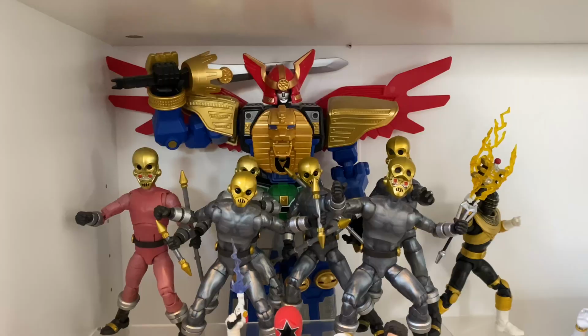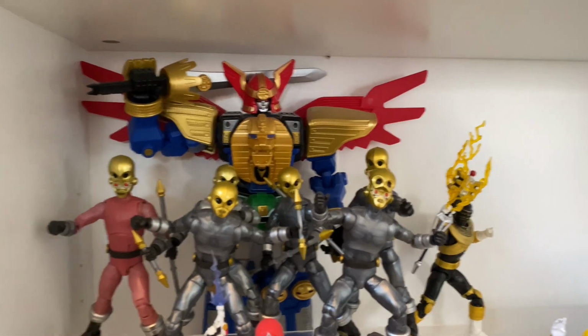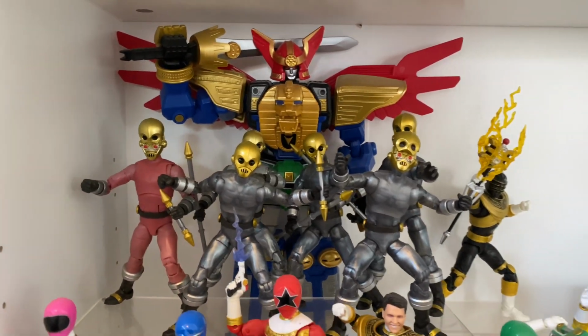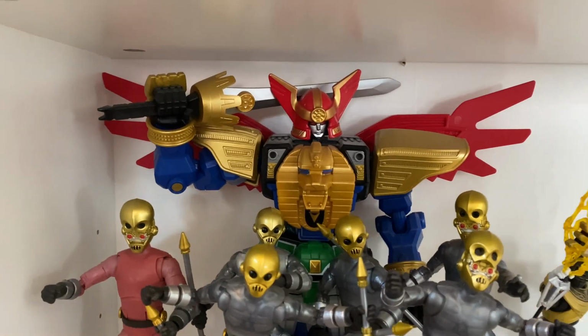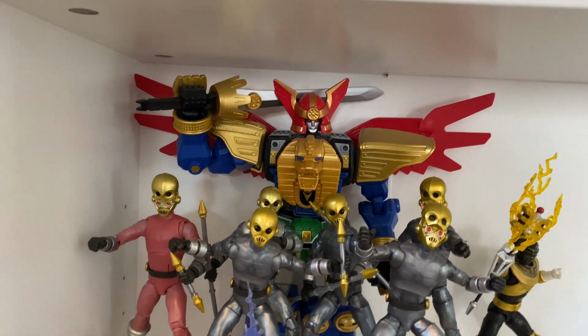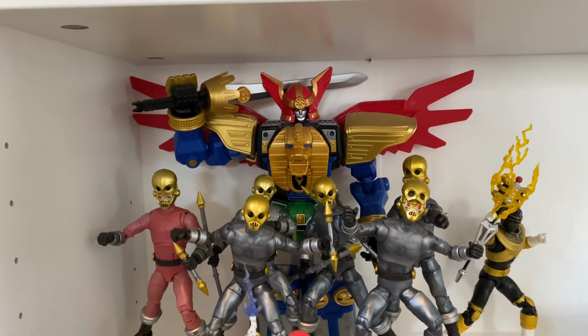And just the basic Megazord that Hasbro brought out for Zeo a little while ago. He's a really good size, and you can definitely get him for a really good price. Comes with all the different changeable helmets and stuff, and he is a really sizable figure. And for the price, his articulation is pretty good.